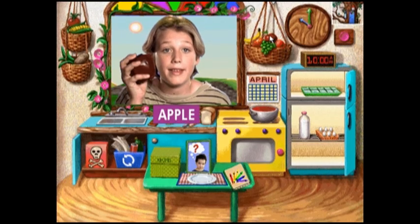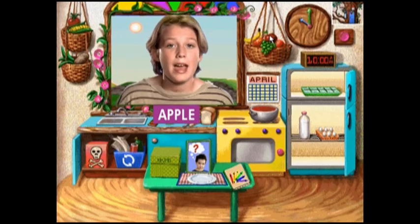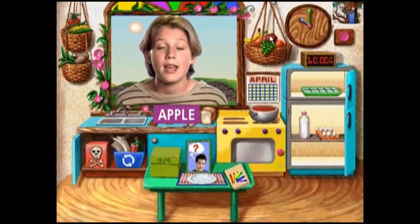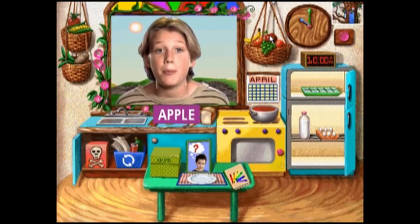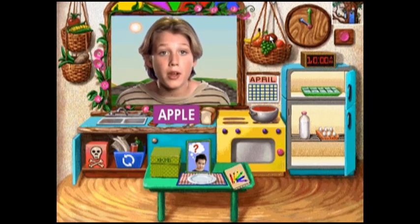Apple. This bright red thing is an apple. It's a kind of fruit that grows on trees. Now not all apples are red. Some are yellow and some are green. Apples taste really good, and they're really good for you too.